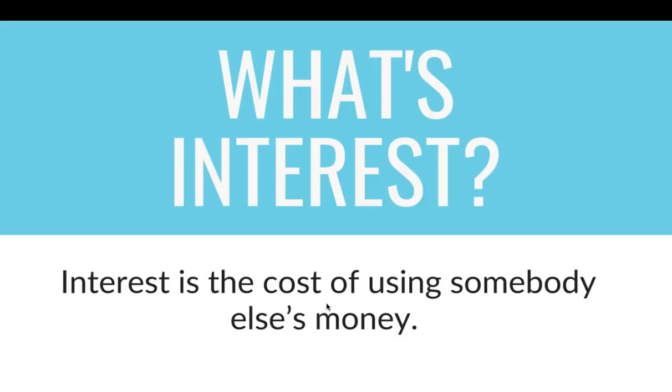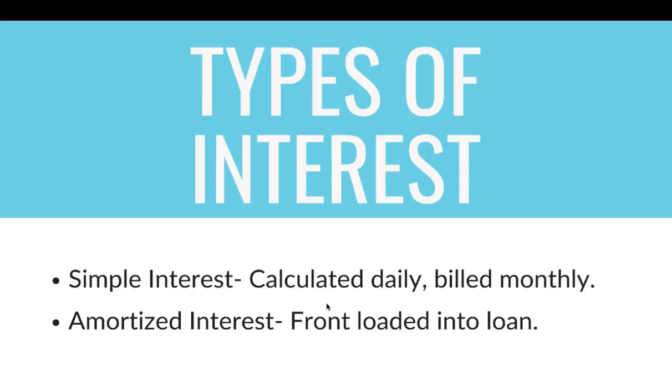Right now with credit cards, it's a little different, because if you don't use them, then you're not paying any interest. But with loans, mortgages, student loans, personal loans, those types of accounts, which are installments, you're going to be paying interest on that month after month after month, and the interest is already calculated into the loan. So we're going to talk about the difference between those two so that you can understand how it all works.